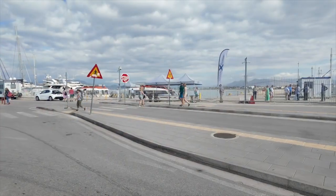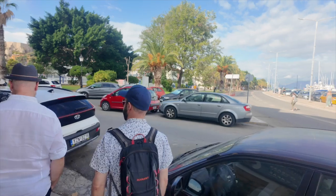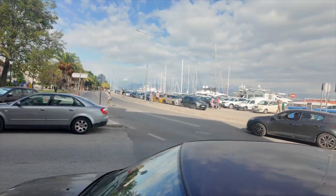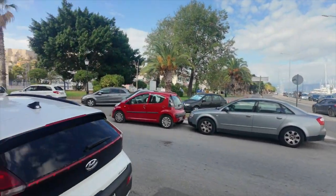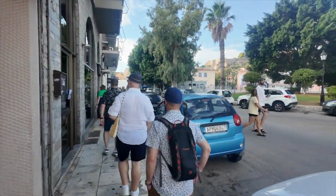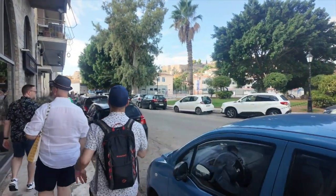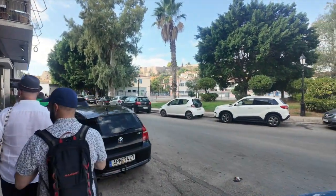So we're just off of the tender. It took only about 10 or 15 minutes, but it was very, very hot on the tender. Anyway, as ever, very smooth, and we're now in beautiful Nafplio, and we're just going to go for a wander. Today we haven't got an excursion booked. We could walk up to the fort over there, but I doubt we will. It's a little bit cooler because it's a bit cloudy, which is nice.